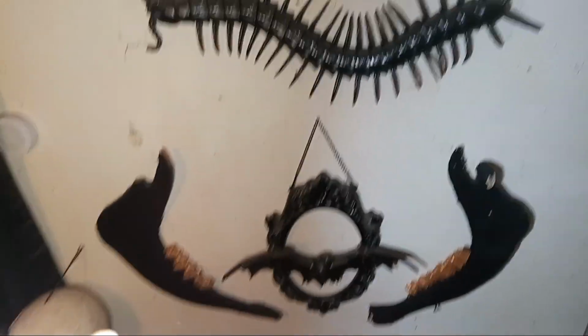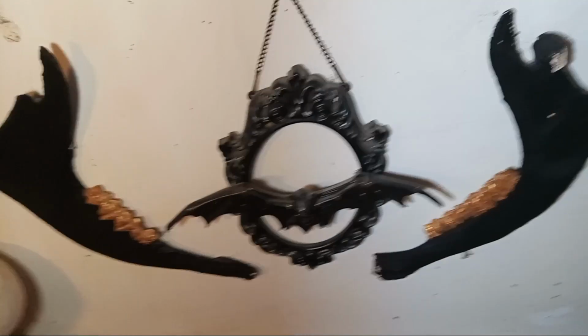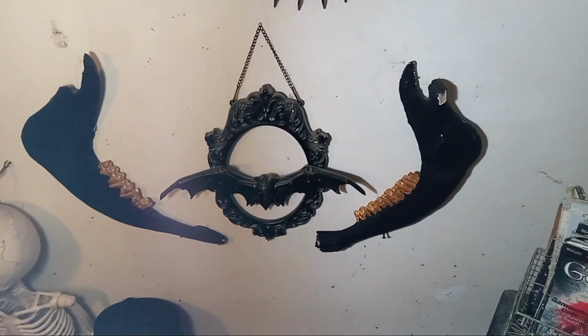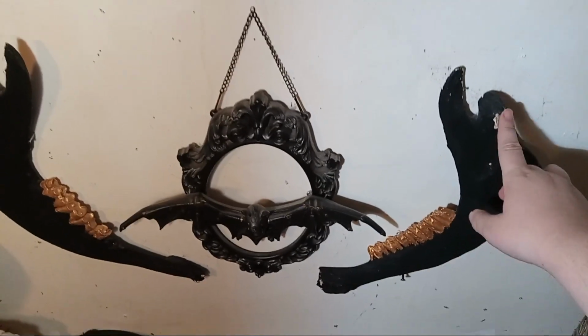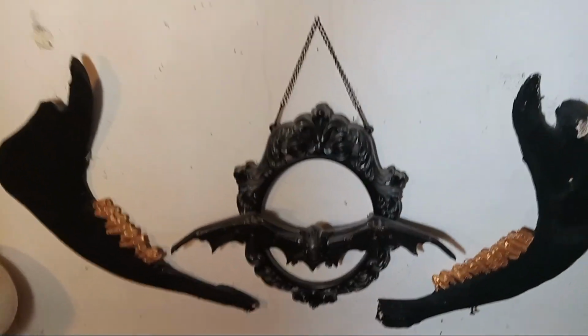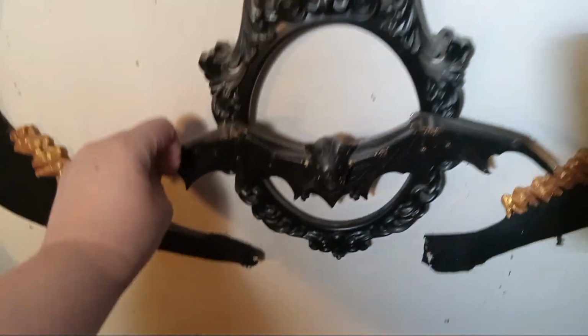Here I have a centipede with some cow jawbones that's actually painted with Musou Black paint, which is the blackest black paint in the world. This one's a little bit chipped now. I need to repaint that, but it's very delicate paint. And then in the middle is this sort of steampunk bat in this frame.